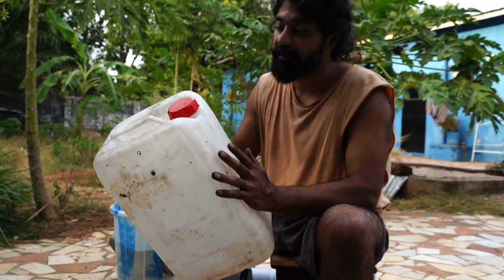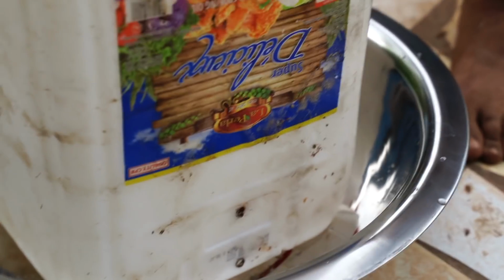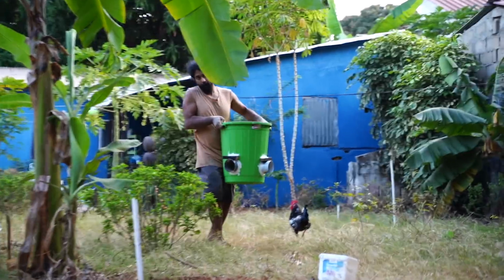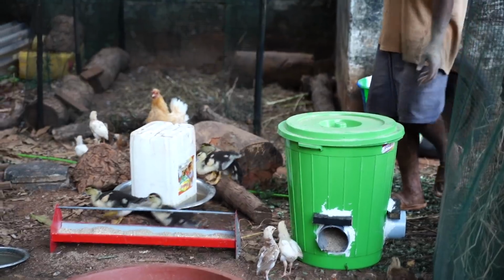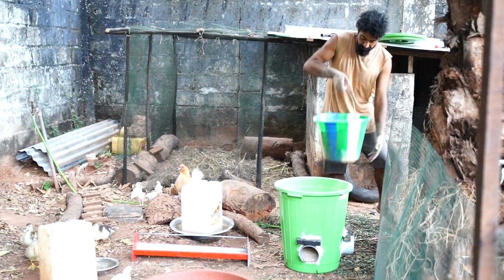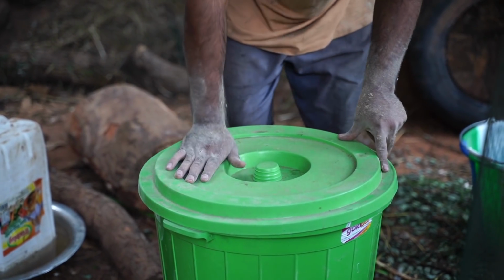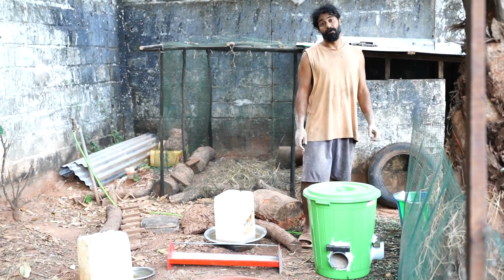That's it, ready to go. Now I will clean it, fill it up with the water. Look like this. This food should be enough for them for at least a month.